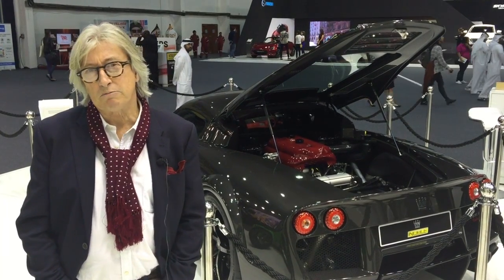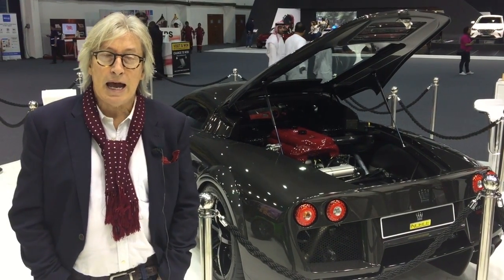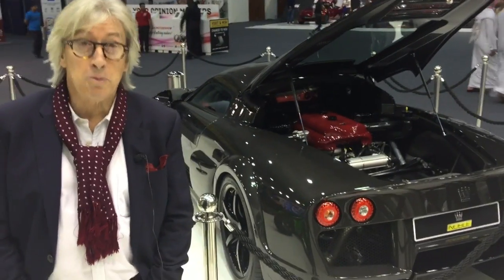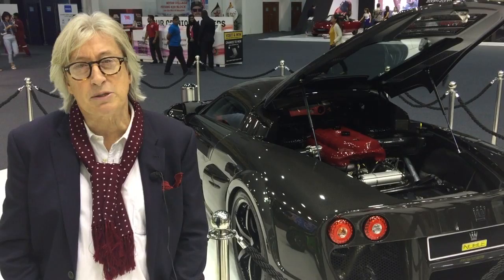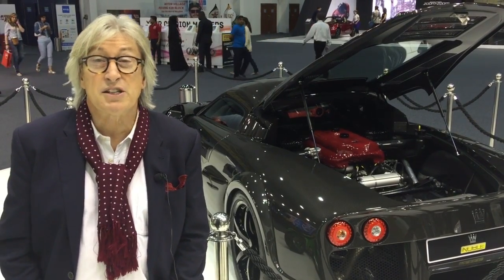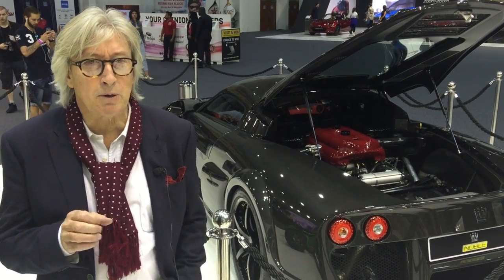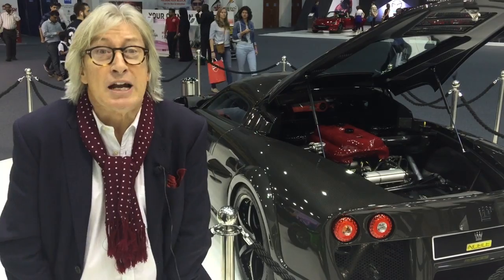The car is made of carbon fibre bodied with a stainless steel tub and gives 650 brake horsepower, and it only weighs 1,185 kilos. So the power to weight ratio is about the same as a Veyron. The great thing about it is that it's totally bespoke, so we've never made two cars the same. I mean, you can have anything you like.